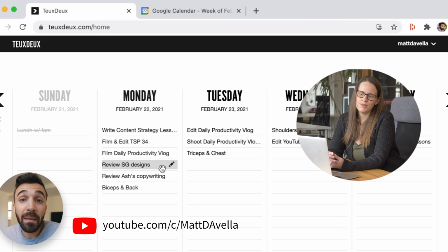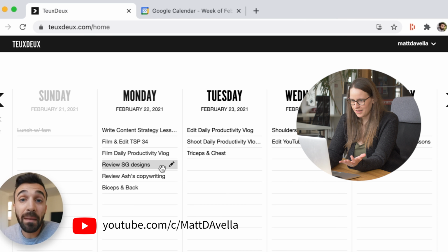It looks like he's using a list app. I've never seen it before. It looks like it's called Tux Dukes. Not sure how to pronounce it. Looks super simple, just tasks per day. I personally use the Bear app, that's my preference. But to each his own, and it looks like this method works for him, so props for that.